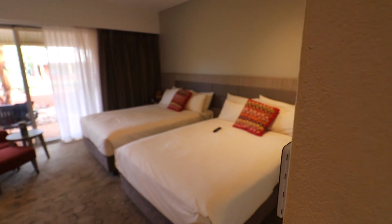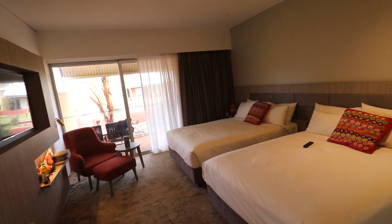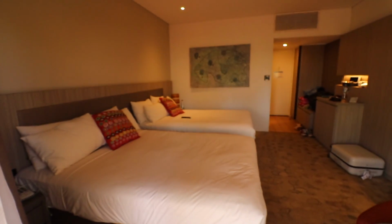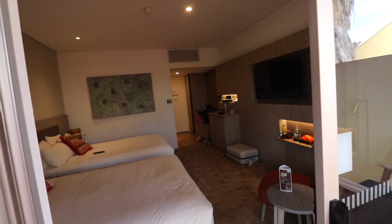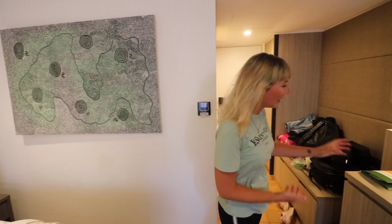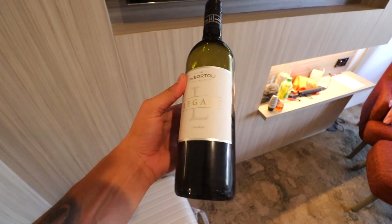But I do need to show you where we are staying. We're staying at the Desert Sands Hotel, which is actually in the Ayers Rock Resort. There's a few different hotels, restaurants, etc. We have 2 beds, which we thoroughly enjoyed, having a bed each. Yeah, a whole lovely queen bed each. It's really nice. We obviously have our TV, we have our tea, coffee, we have a balcony, and our bathroom, and they even gave us a nice bottle of Australian red wine.